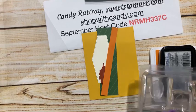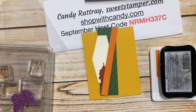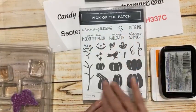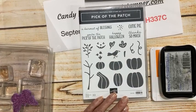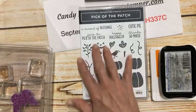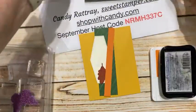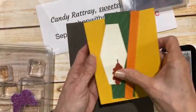Here we go. Now, I'm going to show you, this is the stamp set I'm using. And this is super, super cute. It kind of goes everything fall. I love, love, love the little crow. He's adorable. And just so many cute things. So let's jump right in. I'm going to grab my foam mat. We're going to do our stamping first, then we're going to put it all together.